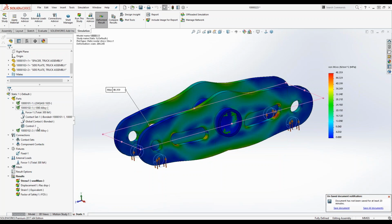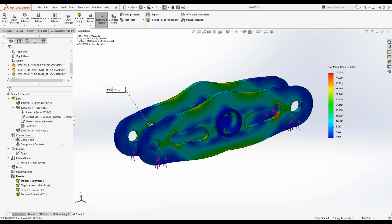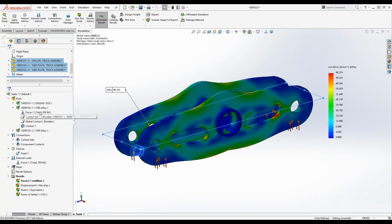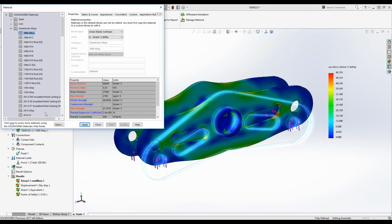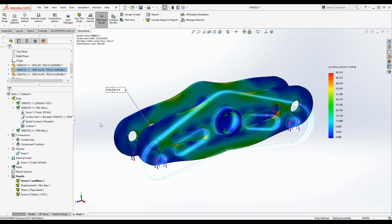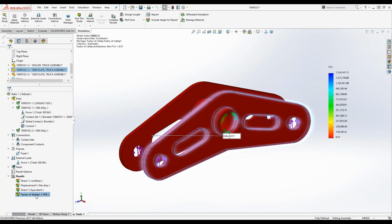Well, the first thing you can do to check this out is verify that you're actually not exceeding your yield strength, right? So in this case, I'm using a 1060 alloy here. If I take a look at this material, 1060 alloy, I know my yield strength is about 27 megapascals. So I've got a problem here, right? I'm at 48 and 27, I've exceeded my yield strength. If I look at my factor of safety, my minimum factor of safety is very low.